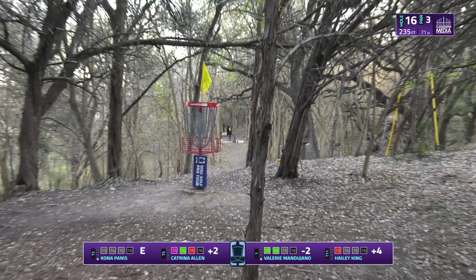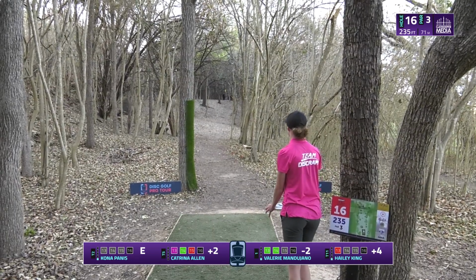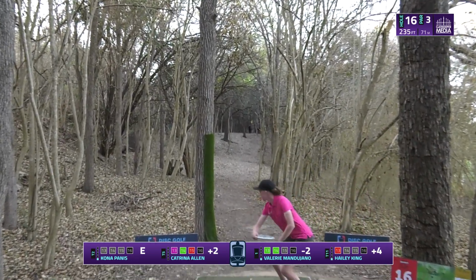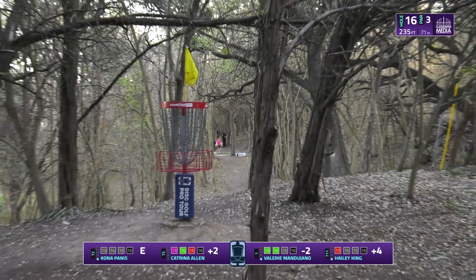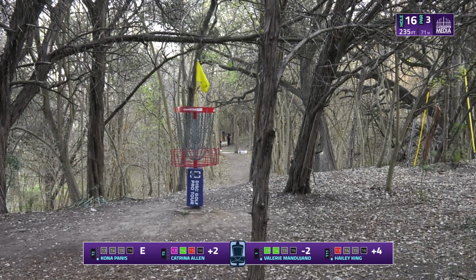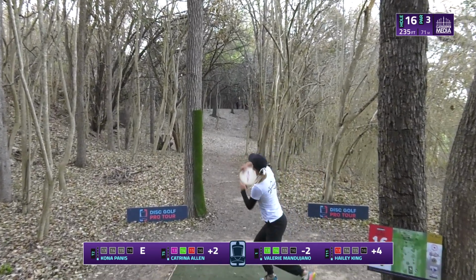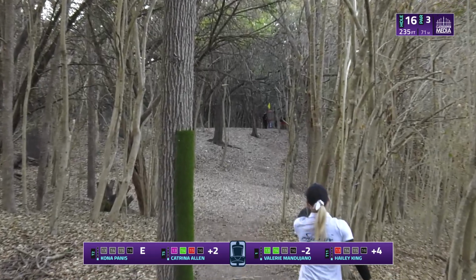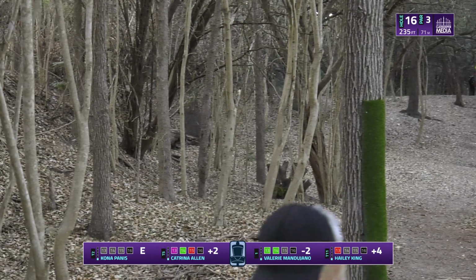And you went, looks like Mako. Yeah, my Tour Series Mako. Parked. Buzz out of Hailey's hand. Not a bad redirect. Yeah. So I said backhand turnover, but like you said, this tree definitely makes it hard to swing one in that direction. And Catrina is in jail.